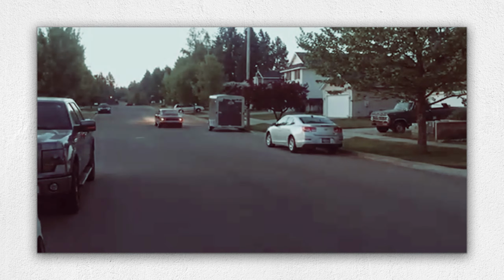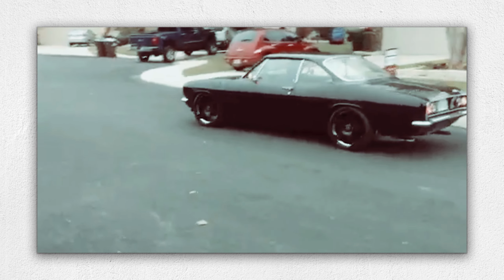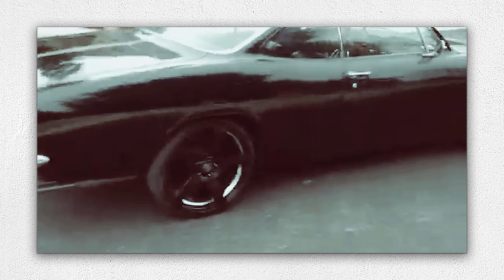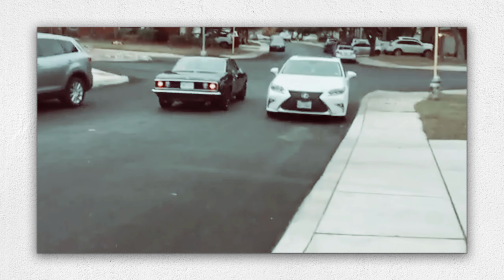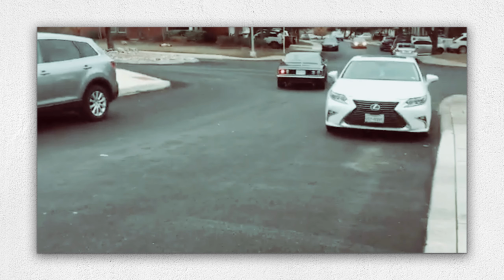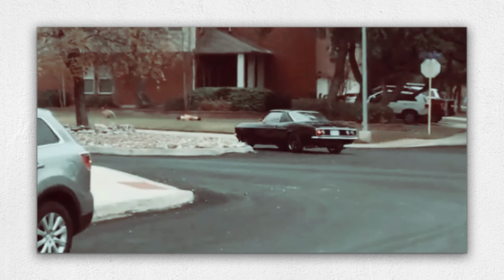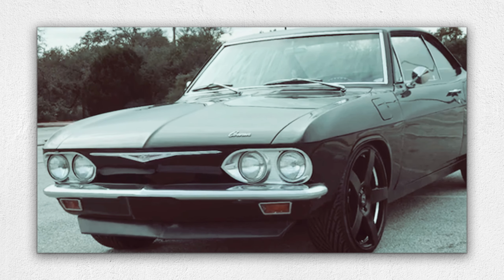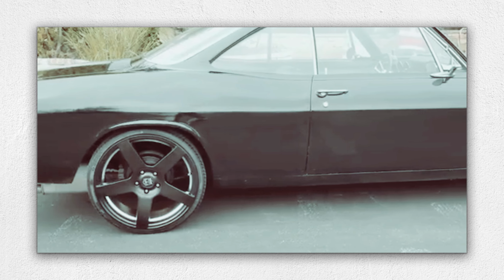The first-generation Corvair, 1960-1964, was equipped with a swing-axle rear suspension, which, when combined with the rear-engine layout, made the car prone to oversteer. This could cause the rear end to lose traction and the car to spin out, particularly in sharp turns or during emergency maneuvers. These handling issues were exacerbated by GM's decision to omit an anti-roll bar in an effort to cut costs, which could have mitigated some of these problems.